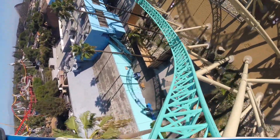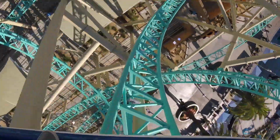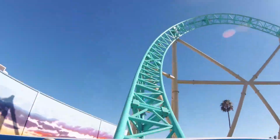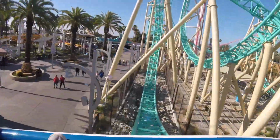It has a great colour scheme, it really pops and looks really photogenic as well. It's generally a really nice ride and a really nice area of the park to be in, probably because it's quite new. Let's start discussing some of the ride details.